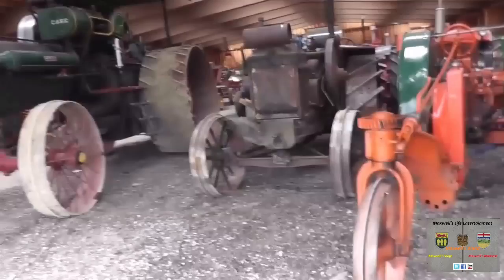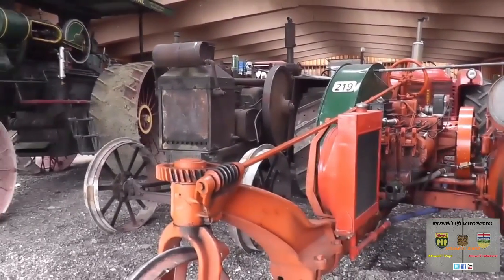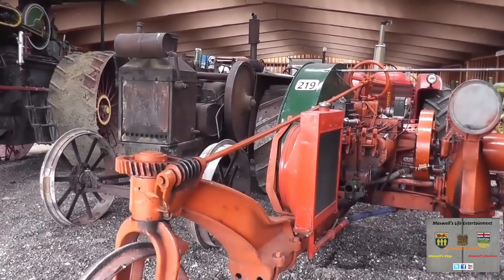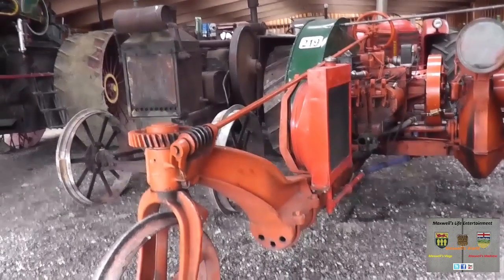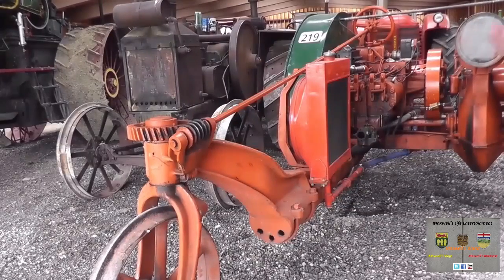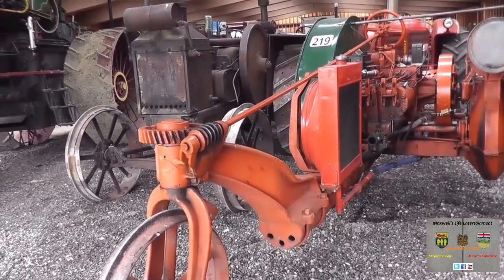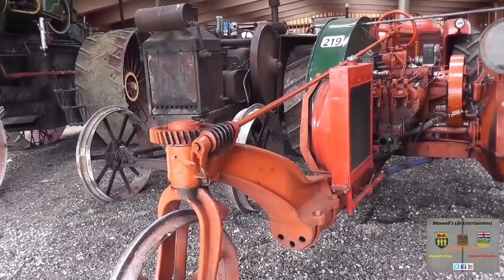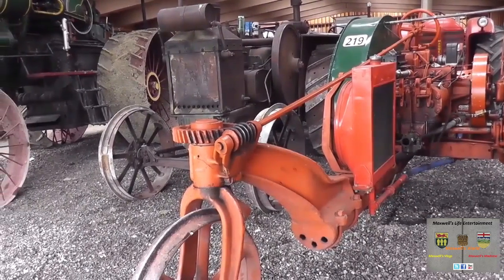This is called the Happy Farmer Tractor. This is actually 1916. This is a year older than that steam tractor. But the Happy Farmer Tractor had that idea, the same as Henry Ford had. Henry Ford wanted to build a car that the average person could afford to buy and operate. Happy Farmer Tractor had that same idea. They wanted to build a tractor that the average person, the farmer, could afford to buy and operate. And they came up with this.